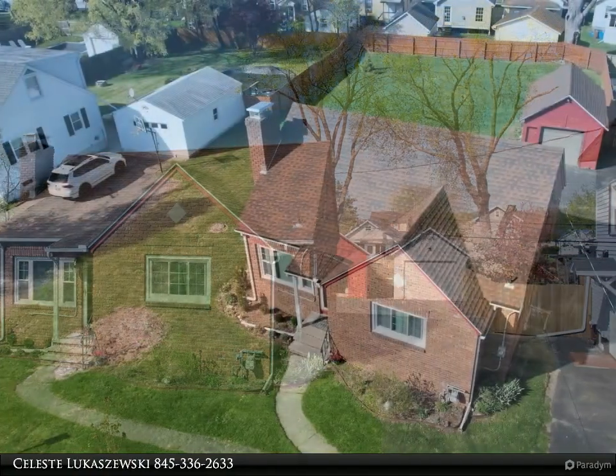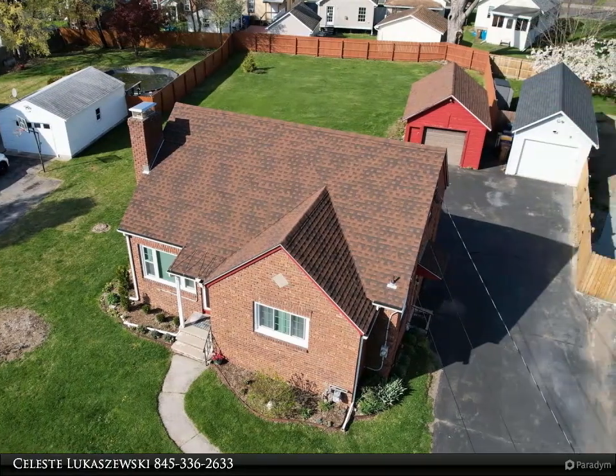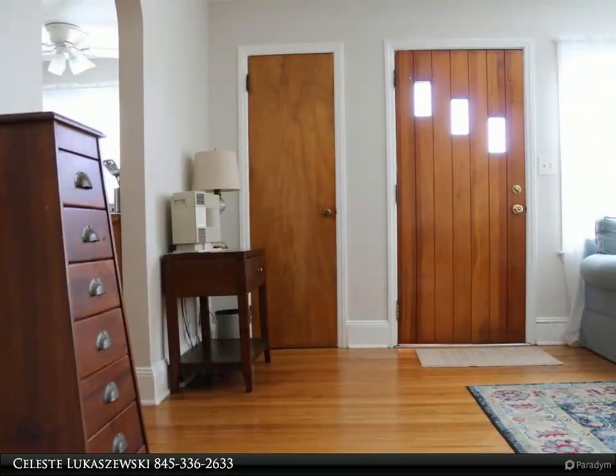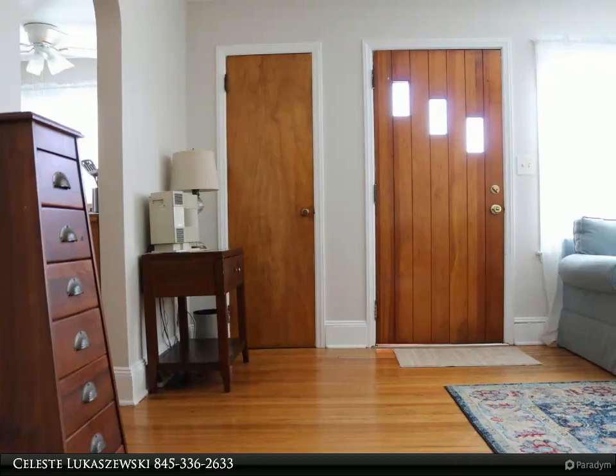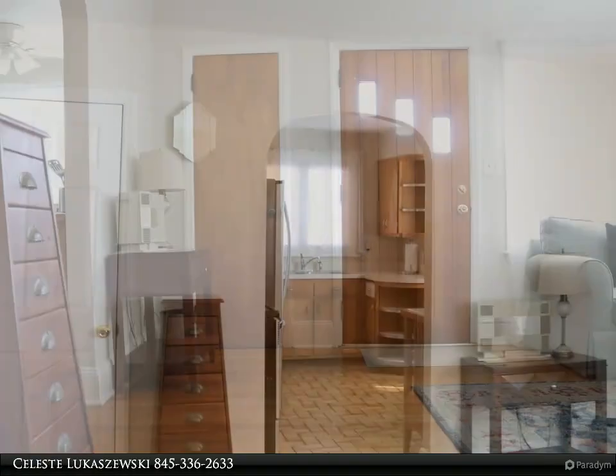Enjoy the cozy ambience of the wood-burning brick fireplace in the living room, complete with built-ins. The interior has been recently painted with a neutral color palette that perfectly complements the natural light and brightens the living spaces, giving the home a fresh and modern feel.